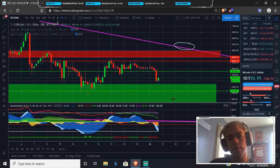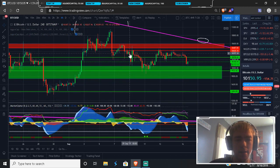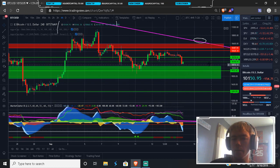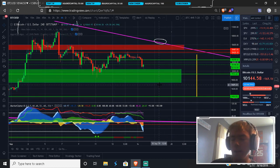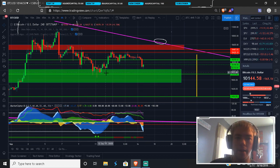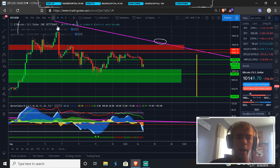So for me, I'm going to be watching the momentum indicator, so your MACD and the Market Cipher B blue waves, pretty closely today. We know our trading pattern. We are in a bearish environment right now. So I'm really going to be watching the 15, the 30 minute, and the 1-hour today.